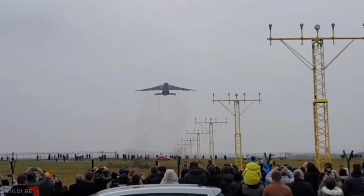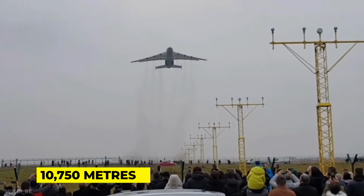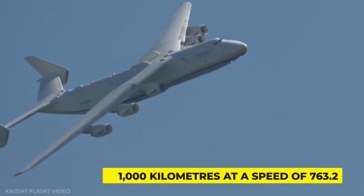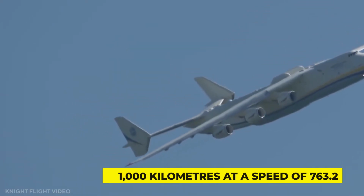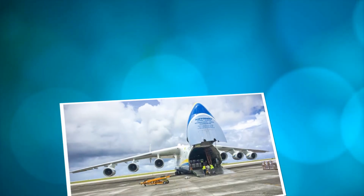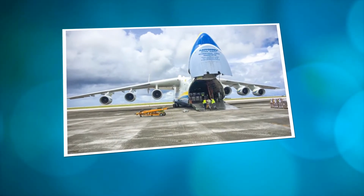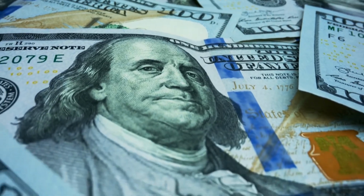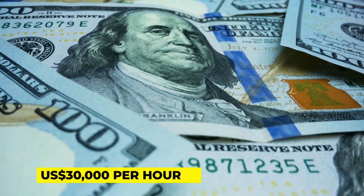The An-225 flew at an altitude of up to 10,750 meters over a closed circuit of 1,000 kilometers at a speed of 763.2 kilometers per hour on September 11, 2001, carrying 4 main battle tanks and a record load of 253.82 tons of cargo. The expense of hiring one may be as high as $30,000 per hour.